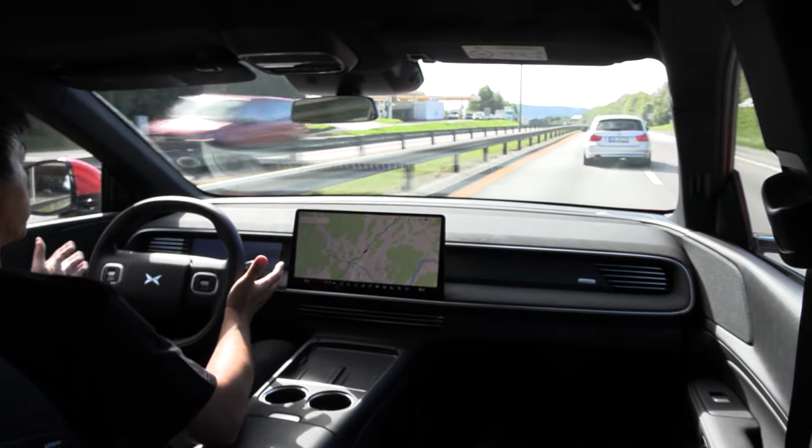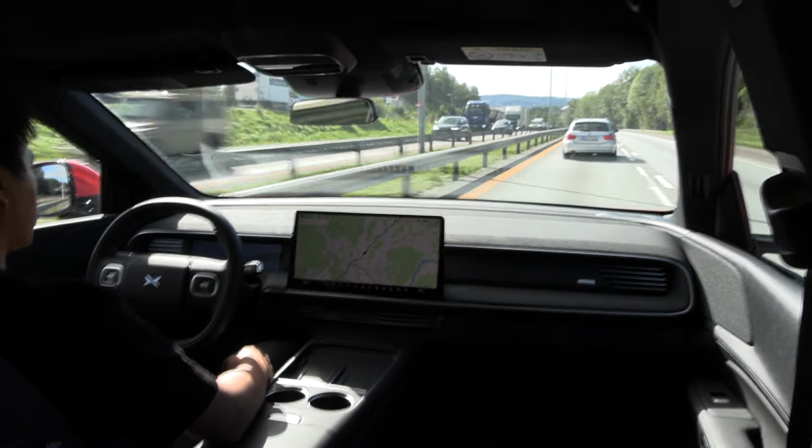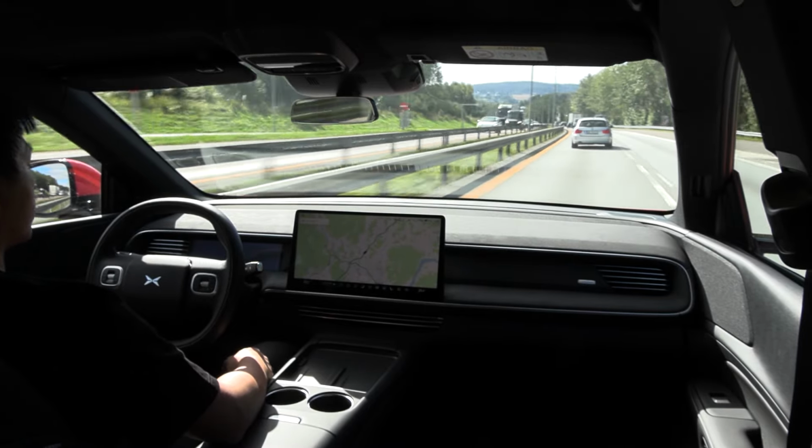But you also see now that the steering wheel is just jiggling. It creates an uneven, unsmooth ride. Really annoying how it drives, man.